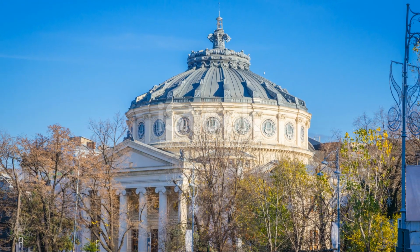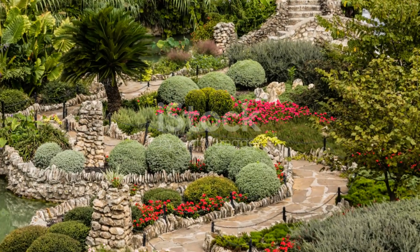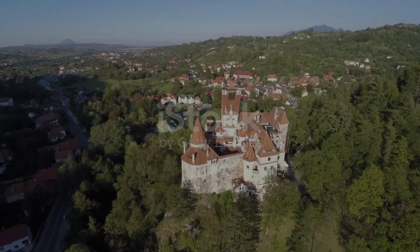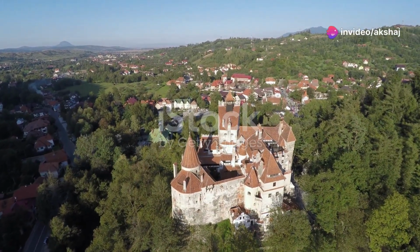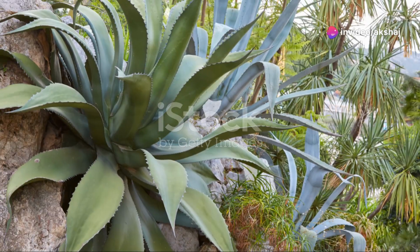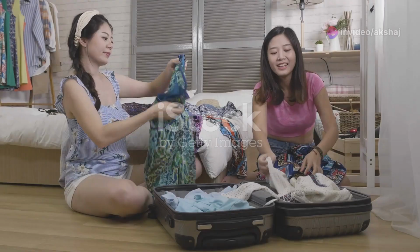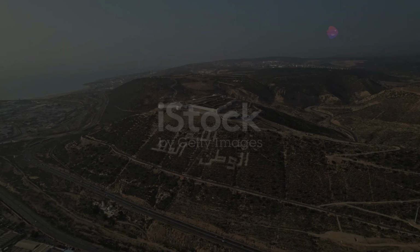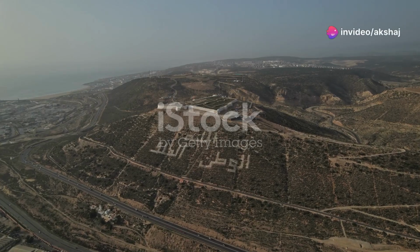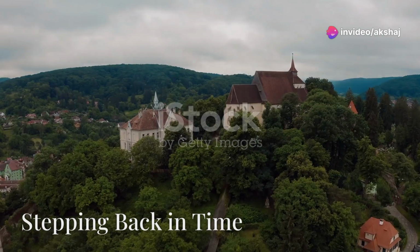After exploring the castle, take some time to wander through the beautiful gardens. The gardens are just as impressive as the castle itself, with fountains, sculptures, and a variety of exotic plants. So, put on your glass slippers, grab your Prince Charming, or Princess Charming, no judgment here, and get ready to be swept away by the magic of Pele's castle.